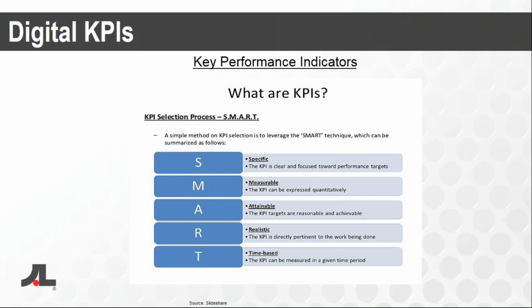And that falls into the next two, attainable and realistic. We need to be able to set goals that we know are realistic within what we're doing, but also attainable. So it wouldn't be realistic to say I want to generate 1,000 phone calls a day, but maybe it is realistic to say I want to generate 50 or 100. But we really have to step back and say, okay, what are your goals, and how do the key performance indicators align with those goals?